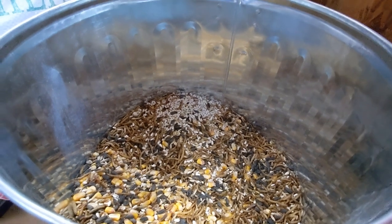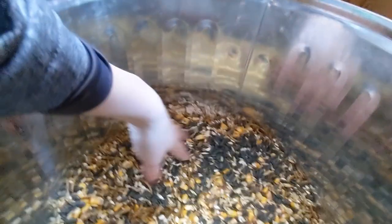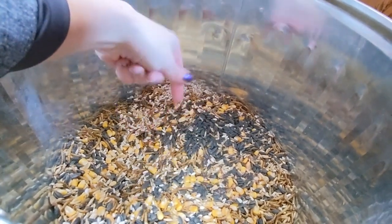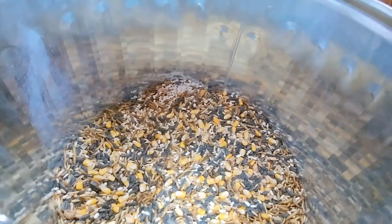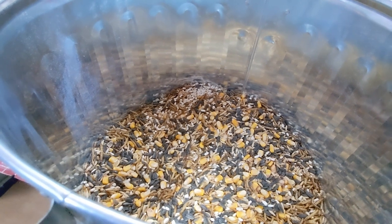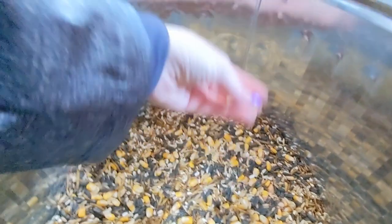I also talked about this one in other videos, so I won't go into too much detail on this one either. But this is just a homemade scratch that I made for mine. You can go to most feed stores and buy scratch already made, but I prefer to make mine just because I add a couple extra things in it. I have oats, barley, and wheat mixed in there. I have safflower seeds, black oil sunflower seeds, whole shell corn, which in the summertime you can definitely cut back on the corn.